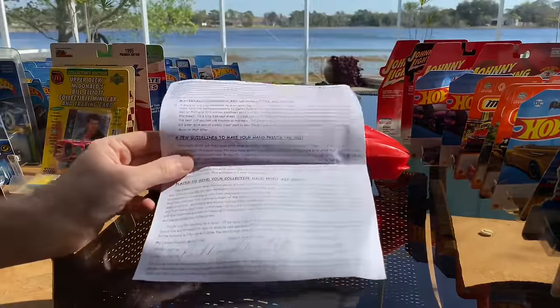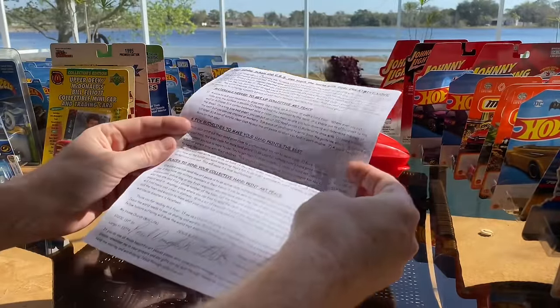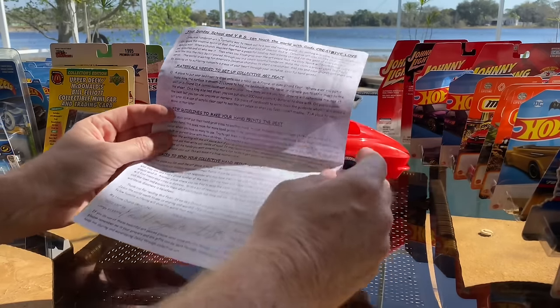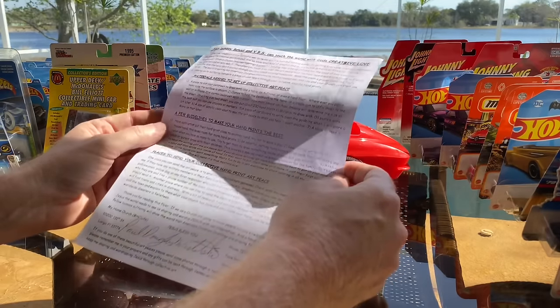Found this in the bottom there. This is from the guy that does the handprints. Nice little thing he's got going. Cool little ministry. Works out of that bus. Anything to spread the word.